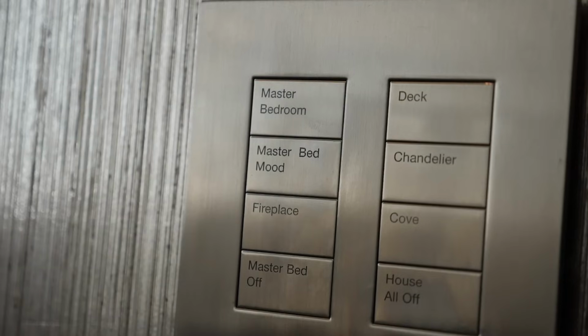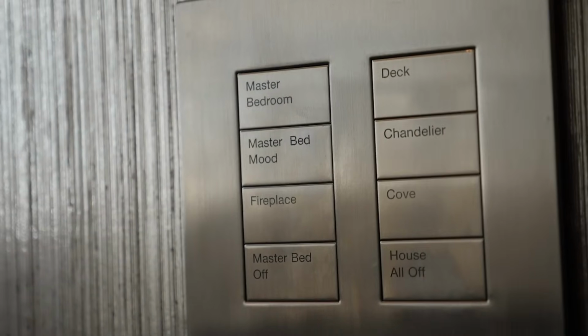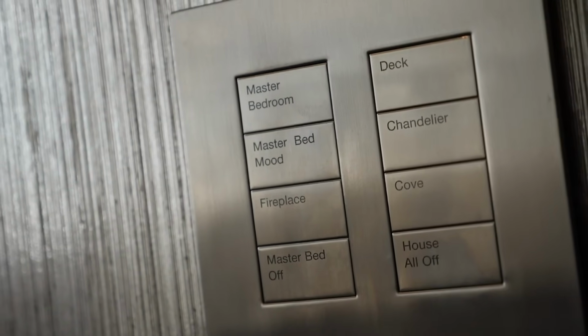We took a long time working on the lighting in this house, so there's different buttons for different moods. There's all on, there's entertaining, and there's actually a button called mood that you can hit that sort of dims the lights to a certain level that's just perfect for each room.